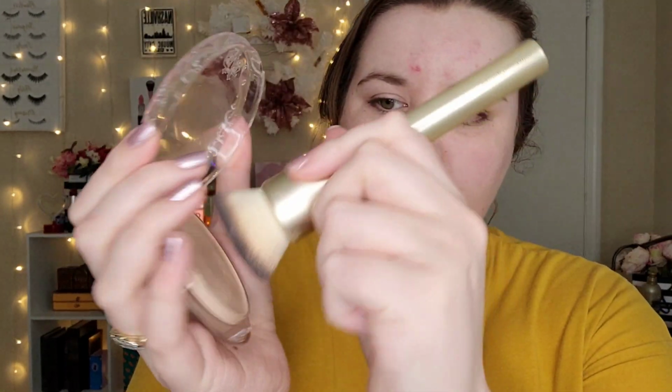So I like to apply this foundation with a brush. This is actually a Sonia Kashia flat top foundation brush, and I have a little cover on it just so it doesn't get dirty. And what I do is I just make sure there's no dust or anything on the brush, and I'll just do a little bit of a tap in there. Not too much. I don't want to put too much product on the brush. And swipe.